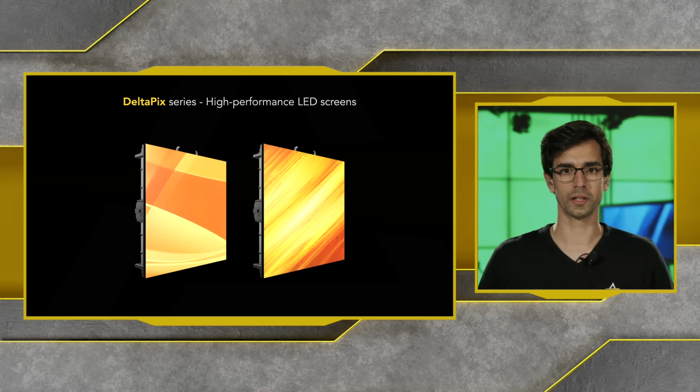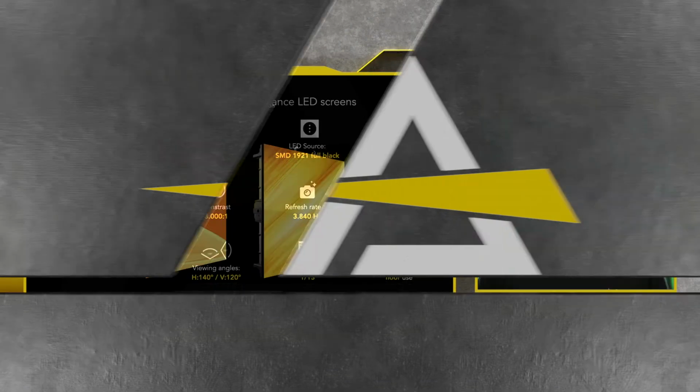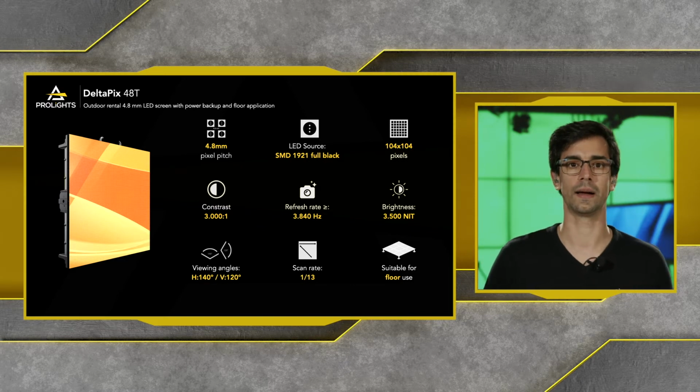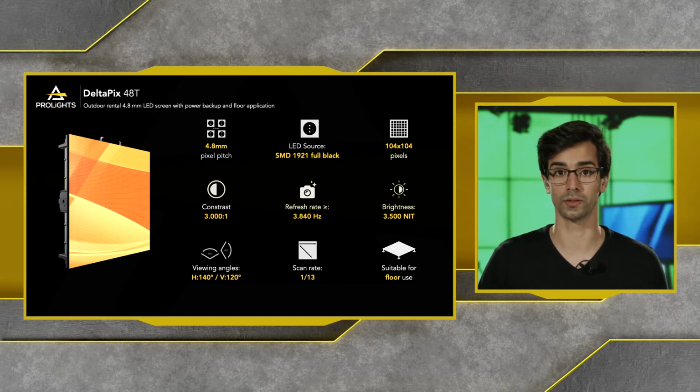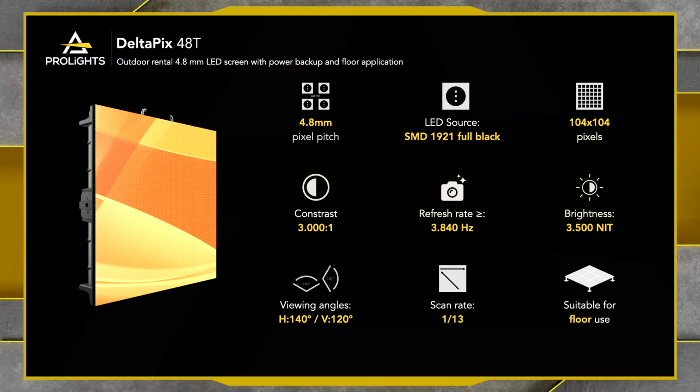We also have the DeltaPix range. The reason why I want to talk about the DeltaPix range here is because with the DeltaPix range, you can actually use the panel as a floor panel as well. So this is a 4.8 millimeter LED screen, so it is a little bit wider than the OmegaPix range. However, because it's floor, the application tends to be a little bit different, so the viewing angle tends to be a bit different as well.